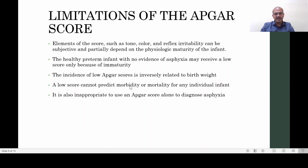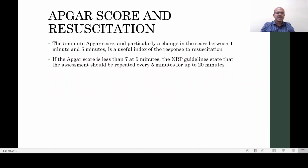So this is very important to remember: even if the Apgar score is low, we cannot strongly predict for that baby, even though in a population group, you may be using it to predict. It's inappropriate to use the Apgar score alone to diagnose asphyxia, as we mentioned earlier.